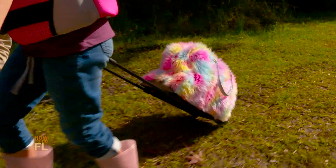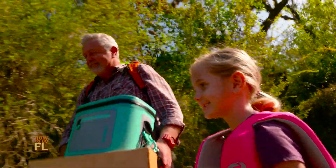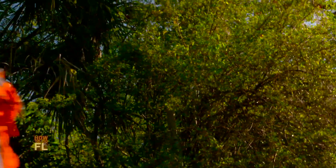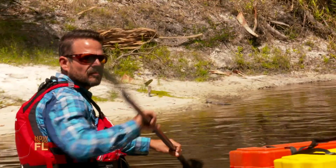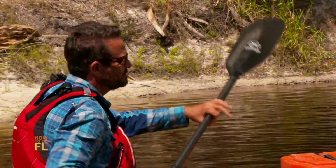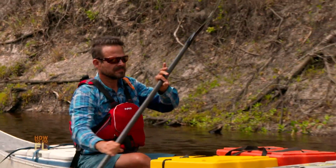You excited? Yeah. Me too. Camping, here we come. For this trip, we've hired a guide. Greg Flew runs Adventures in Florida, one of the top paddling expedition companies in the state. Basically, we're in the business of getting people on the water and experiencing what Florida has to offer, because we're the best state for rivers.